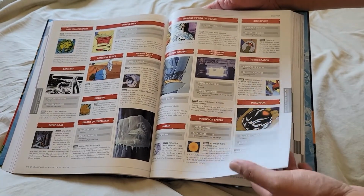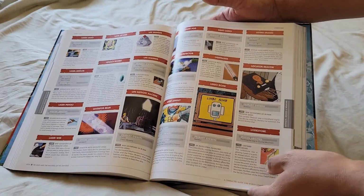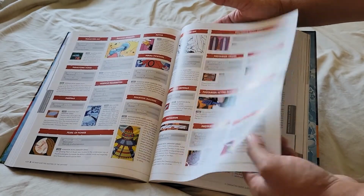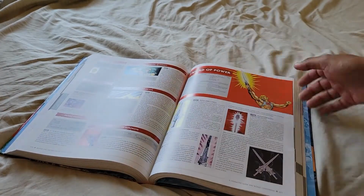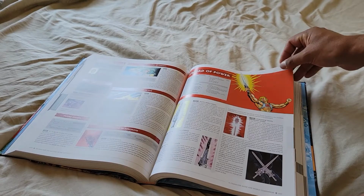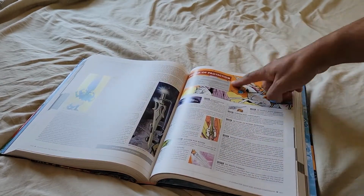If you're a He-Man fan, like I said, this is a must-have. The Light Lasso. Gives you detail, the Sword of Power. Skeletor's Sword, the Sword of Evil. In the comics, it was called the Sword of Eternia. Sword of Protection is She-Ra's.